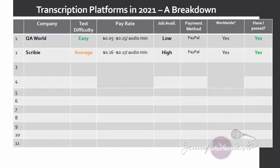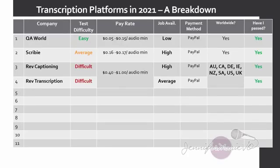Okay, so the next one I'm going to talk about is Rev Captioning and Rev Transcription. So these are 2 different platforms within the same company. With Rev Captioning, you basically have to write out closed captions or subtitles for different YouTube videos within their built-in dashboard and then sync those to the videos later on. I think it is easier to get into Rev Captioning than Rev Transcription, but neither are easy.